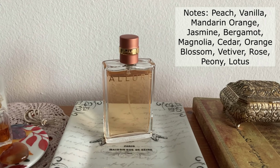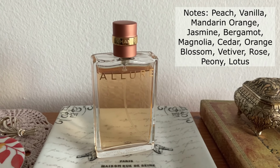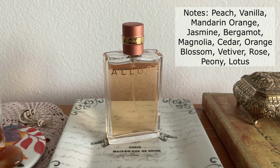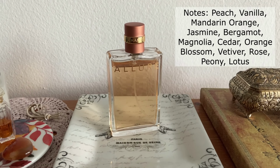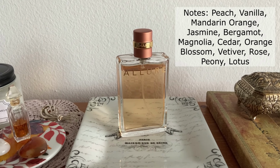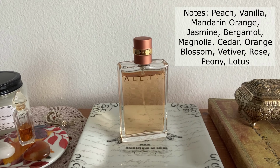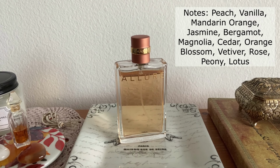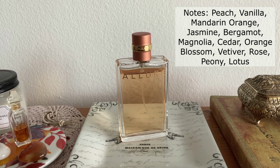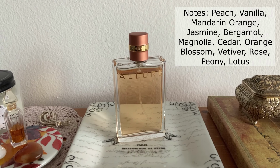It opens with sparkling citruses, juicy peaches, powdery notes. The heart is composed of elegant classic florals like May Rose, Jasmine, Peony, Magnolia, and Orange Blossom, and the base is all about the sensual vanilla, the woody notes, and the amber. So even though Allure opens as a sparkling floral, it then turns into a sensuous vanilla scent.